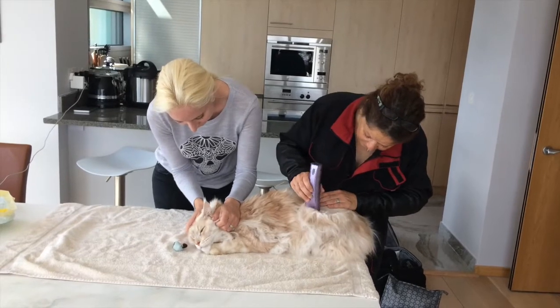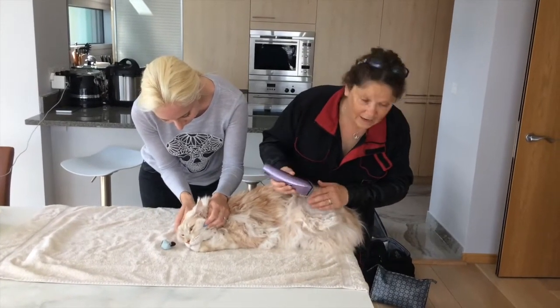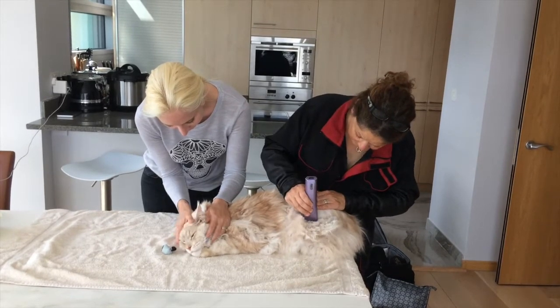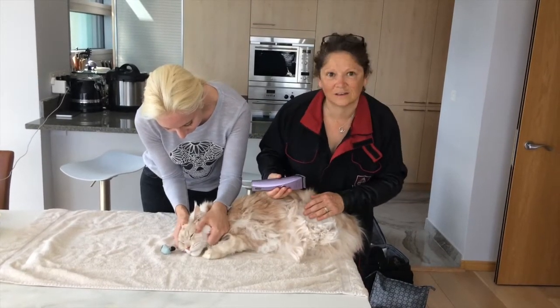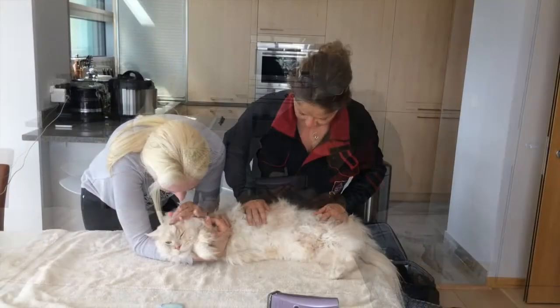So while I'm touching an area he doesn't like, his mummy is giving him the best possible head and neck massage. And this is what holistic grooming is all about. Oh, I know. Good boy.